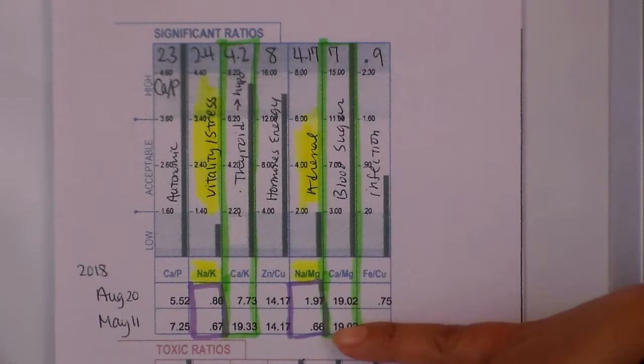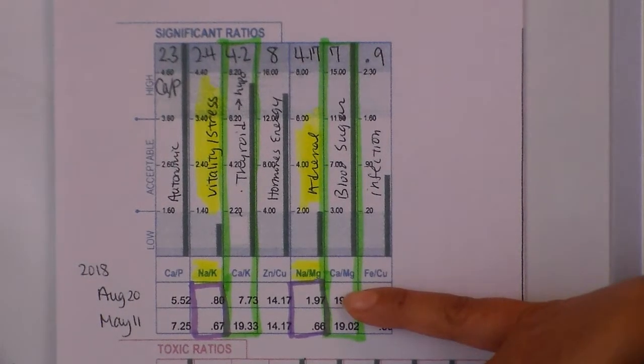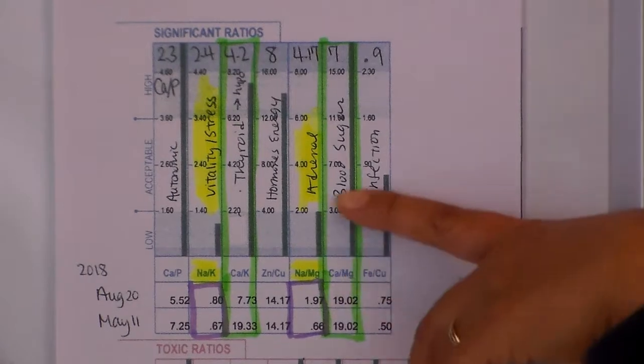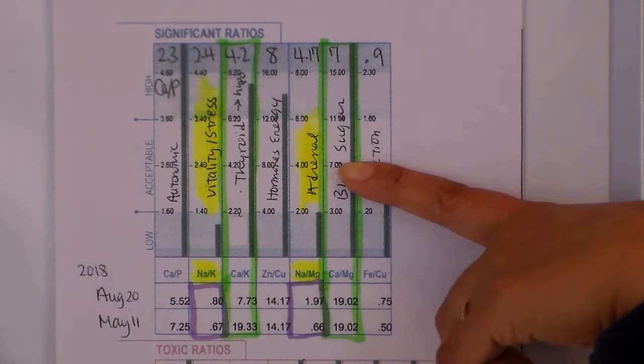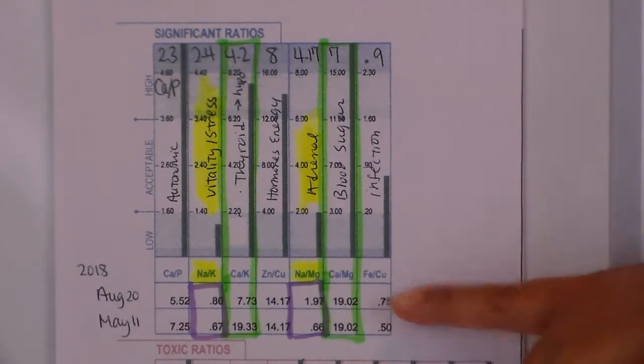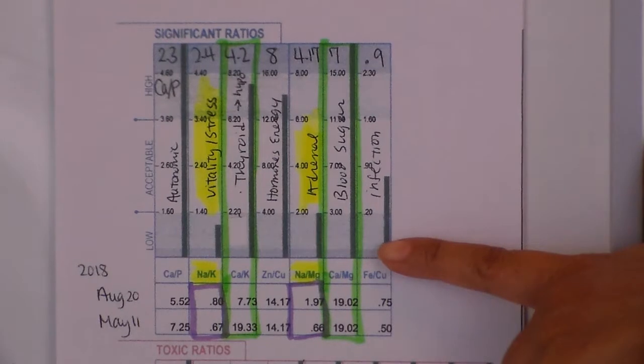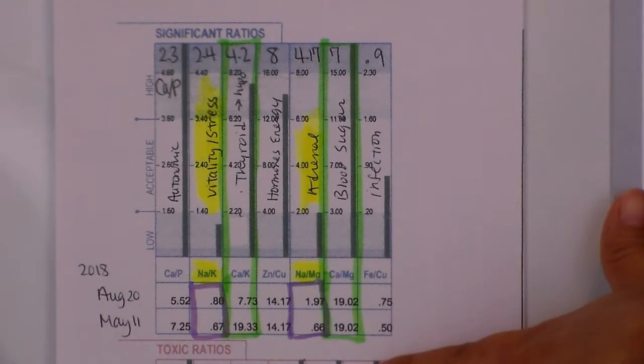And then we'll look at the sodium to magnesium, and this is the adrenal ratio. In May it was 0.66 and then it went up to 1.97 in August, which is an improvement, but it is still below the ideal of 4.17. So my HTMA test results are showing some improvement between the first one and the second one, but the overall function is very low.